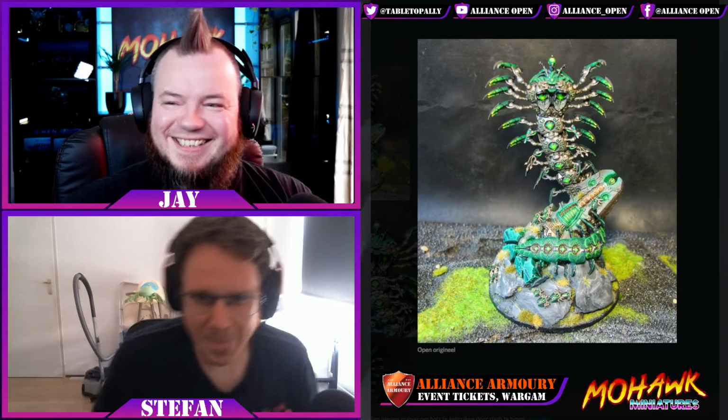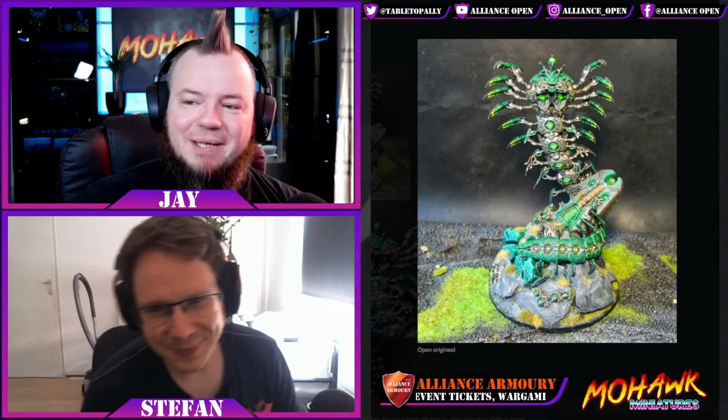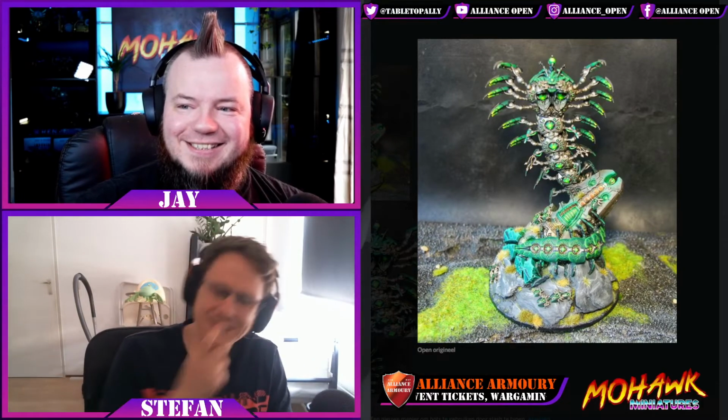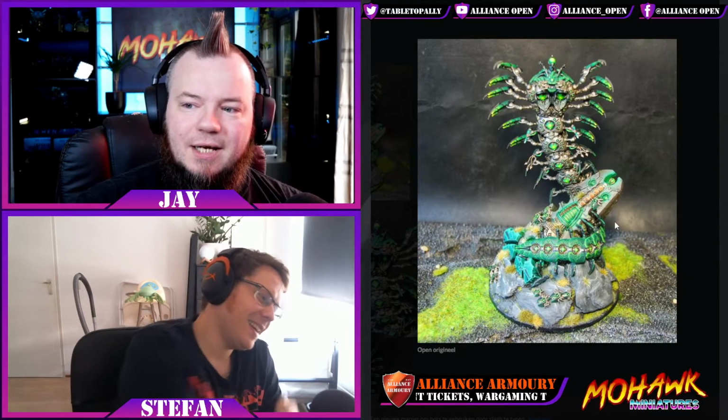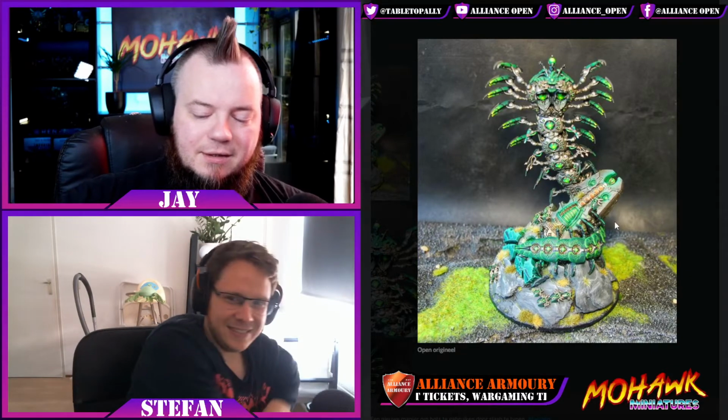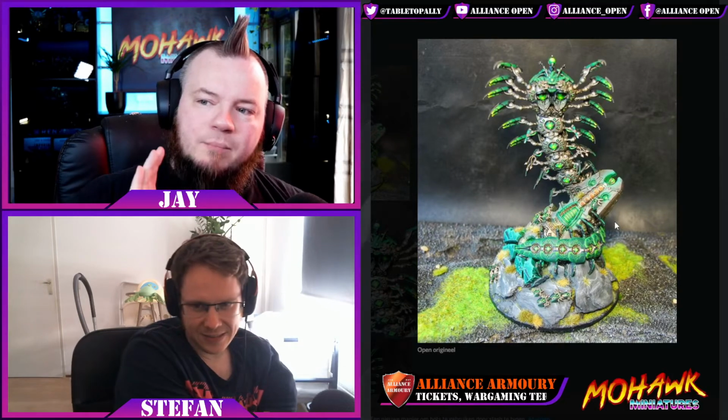Moving over to Ben S's submission of, I don't know what this model is. Well, it's a Necron. This looks epic. From what I can work out, and forgive me, Ben, if I've got this wrong, this is one of the Necron terrain pieces, the pylon pieces, and what looks like several boxes of wraiths.